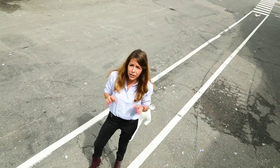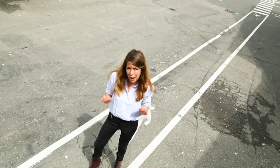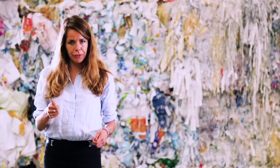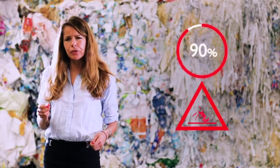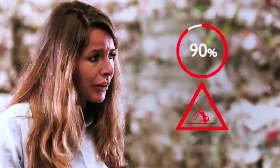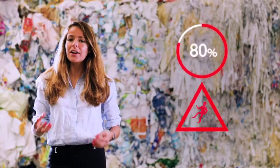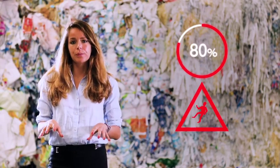Now, safety is a huge and important part of the industry, but unfortunately, that doesn't always prevent accidents from happening. Here are the figures. 90% of forklift trucks will be involved in an accident during their lifetime. 80% of handling truck accidents involve a pedestrian. And did you know that 70% of these accidents can be avoided with good training and safety measures?